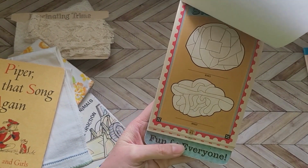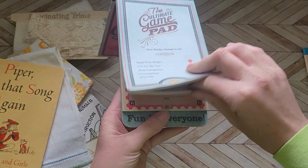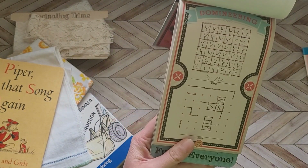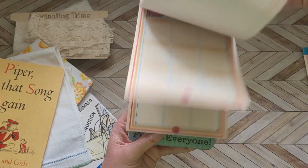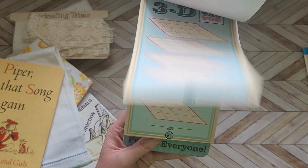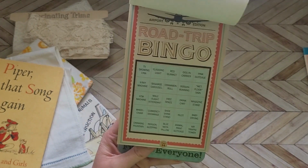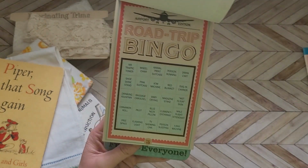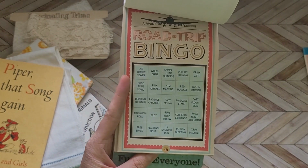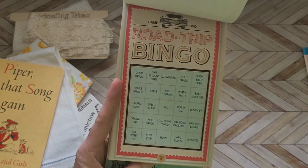But inside is actually games for you to play on a car ride. So some of them have already been filled out. But they're different little random games. So 3D tic-tac-toe, road trip bingo. And this one is the flying edition. Then there's also a driving edition.